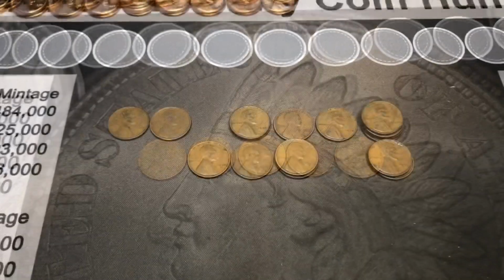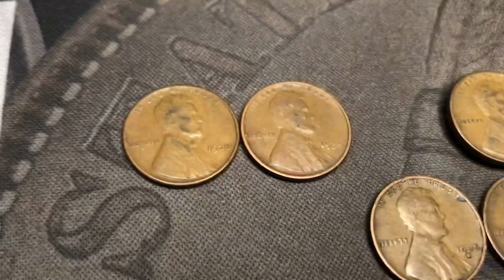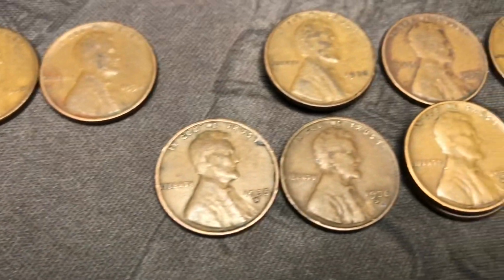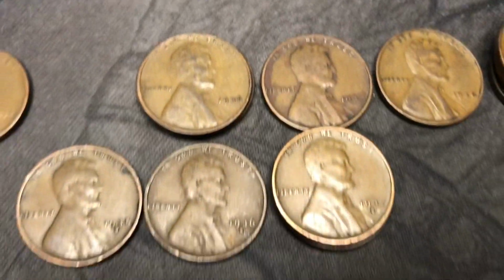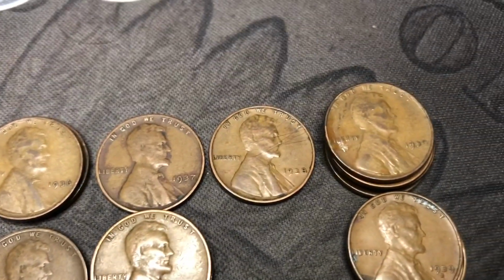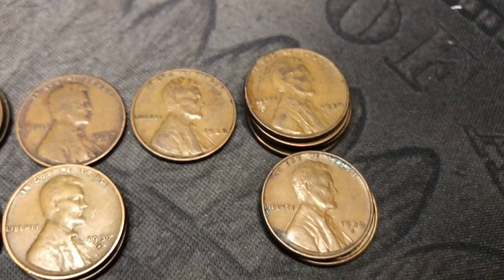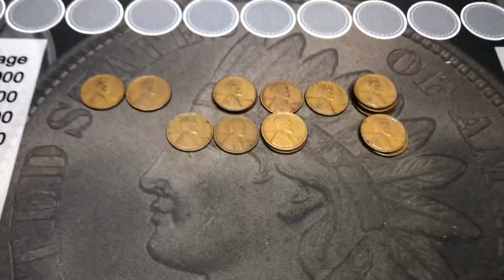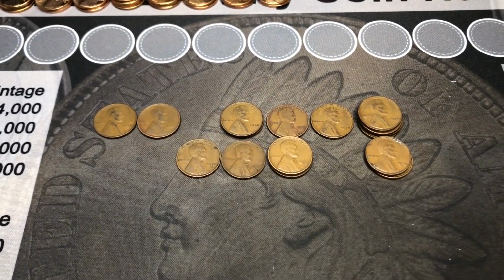30s are next. And here are the 30s: a 1930 Philly, 1934 Philly, then the 35S, the 36S, the 36P, the 37P, 2 37 S's, a 38P, and 1, 2, 3, 4 from 1939 from Philly, and 2 from San Francisco. Those are the 30s, starting to get a little bit bigger of a pile. Now we go to the 40s.